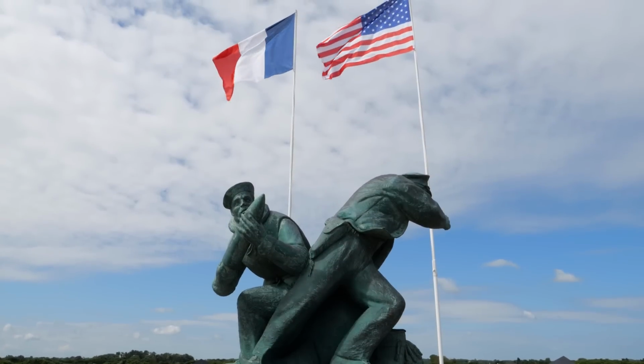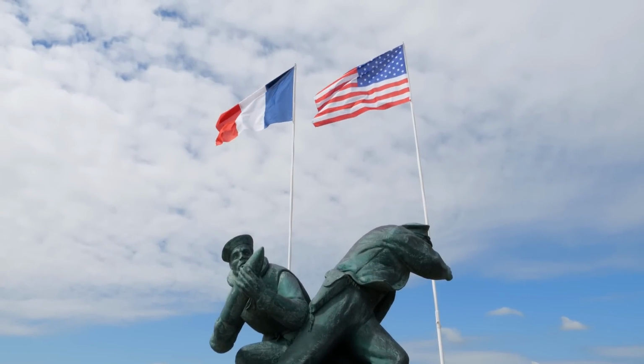We're going to go ahead and leave Utah Beach now. We're going to move inland with the 4th Infantry Division and go to the D-Day Experience, which has a new exhibit for the Naval Combat Demolition Unit that landed here on Utah Beach. It hasn't been unveiled to the public yet, but they're going to give us a little bit of a sneak peek.